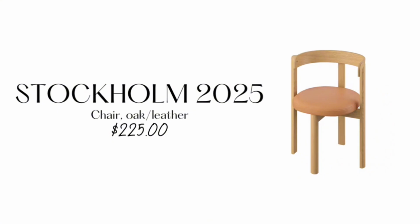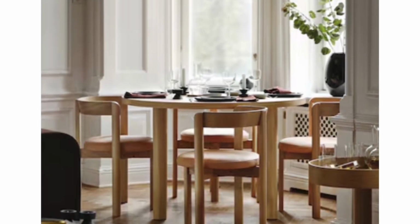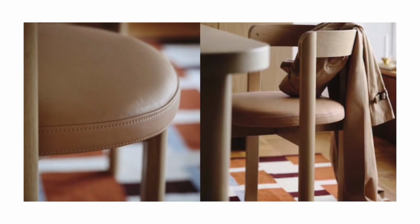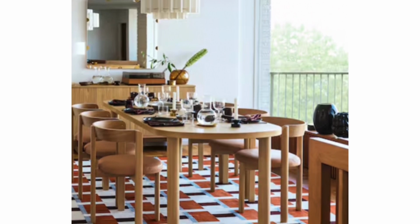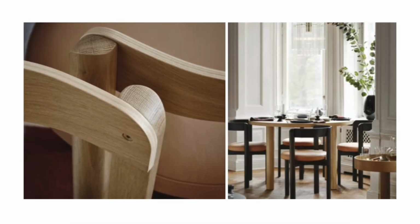5. Sculpted with care and wrapped in elegance, this oak and leather chair is a quiet showstopper. Its moonlight curve feels like a warm welcome, while the genuine grain leather invites you to sit and stay a while. Strong, stylish, and smooth to the touch, this is where timeless design meets daily comfort. A true Scandinavian soul in furniture form.